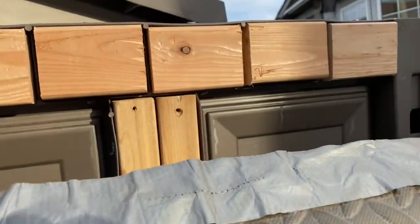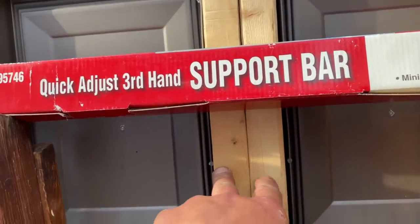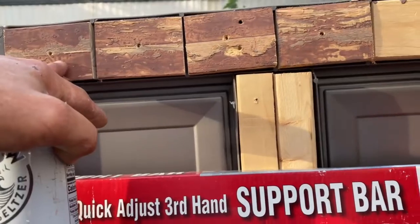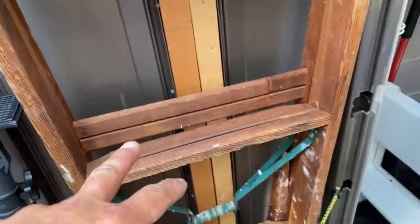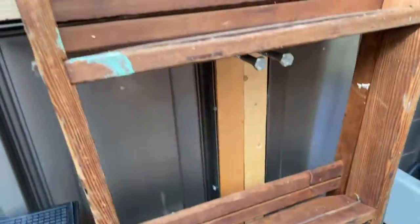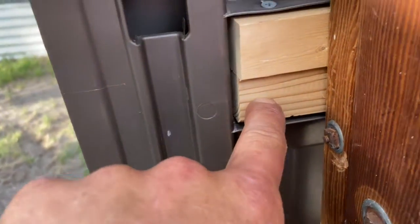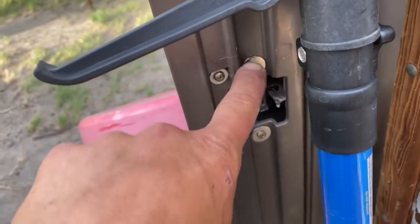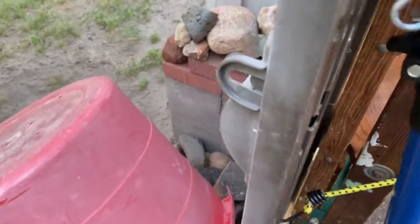Reinforced the door with wood. It's kind of all covered up. You get a better shot on this one. So, just 2x2s I had laying around. These are 2x3s. 2x2, just a couple of screws, just long ones that go about halfway through this, and just every other. Beefed up the door handle a little bit, just with some little longer screws and fender washers.